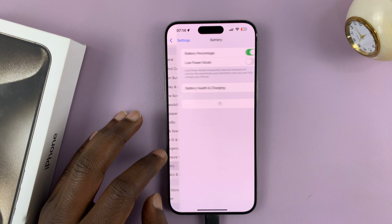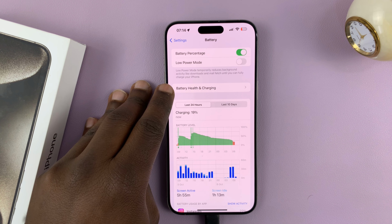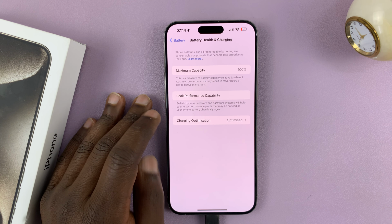Number one is optimize charging. Now this is a new feature for the iPhone 15s, especially because we are running iOS 17. But any iPhone running iOS 17 should be able to optimize battery charging. So if you go into settings, on the main settings page, go to battery, tap on that. Under battery, go to battery health and charging, tap on that. And then you should see charging optimization.